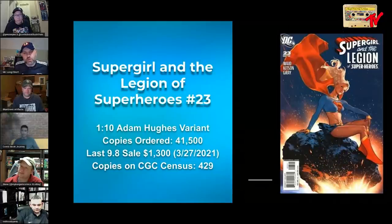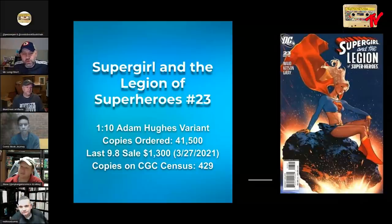All right, so we're switching gears to DC here a little bit. So I don't own this book. I've admired this book for a long, long time. This is another Adam Hughes cover, a 1 in 10. Another book that's just an absolutely stunning cover. This book recently sold for $1,300, so it's by no means pocket change. 1 in 10 on a 41,500 print run, roughly, means there's probably not a ton of these floating around out there. Currently, just over 400 on the census, but in every way, shape, or form, a modern banger.